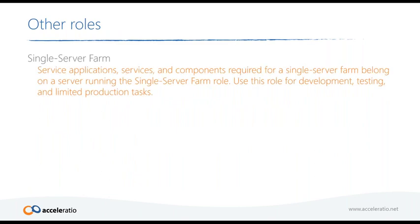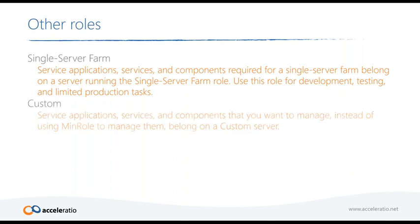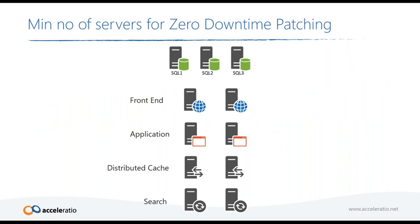So there are other roles as well. For development and testing and stuff like that, you can use a single server farm. This is the server that hosts everything, so it doesn't have other servers. And as I said already, for custom, you can use anything in the custom server role.